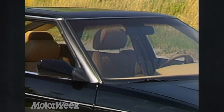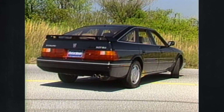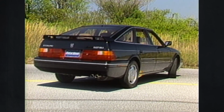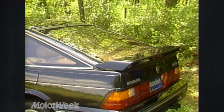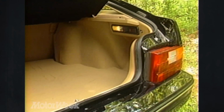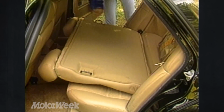Our 827 SLI test car tipped the price scales at $29,675. But if you're thinking that you might as well just buy an Acura, remember the 827 SLI's most distinguishing feature. The Legend doesn't have a large hatchback and the convenience that goes with it. Open the hatch and you find a roomy 16.6 cubic foot trunk that easily holds a family-sized load of luggage. If you need even more space, there are 2 seatback releases, but they're rather inconveniently located and you must release both of them. Once you do, you are rewarded with a huge 49.6 cubic feet of cargo.